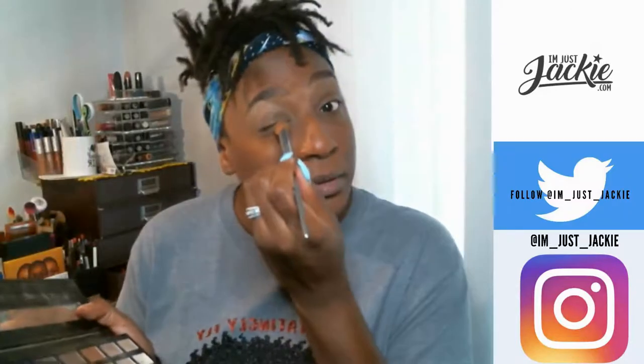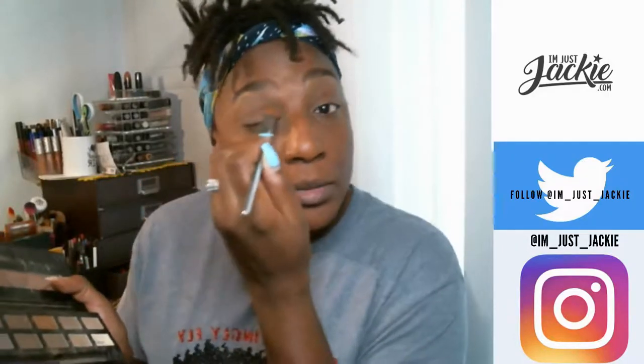But anywho, I'm just gonna do something real quick on these eyes. Nothing spectacular. I'm gonna start off with, I can't see the names, but anyway, I'm gonna start off with this brownish color in the palette, and I'm just gonna use this for the base. It's just gonna be the base of my eyes. And y'all, I have been lazy. I hadn't really cleaned my makeup brushes since the last video, so we're going to make it do what it do, right? Yeah. So this is going to be my base.